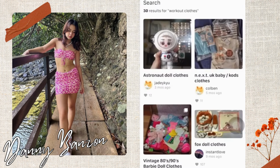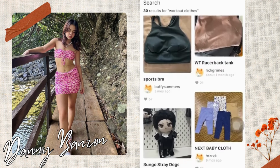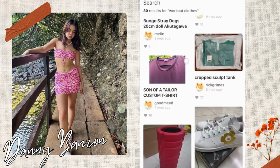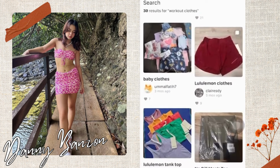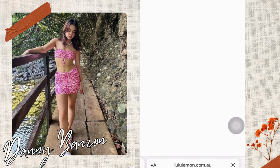And another life hack is they're having a Black Friday sale November 24 and a Cyber Monday sale November 27. I swear, international shipping has never been easier. This is super a relief.